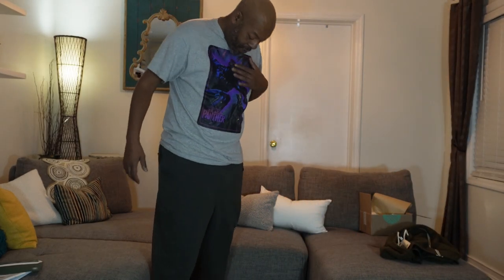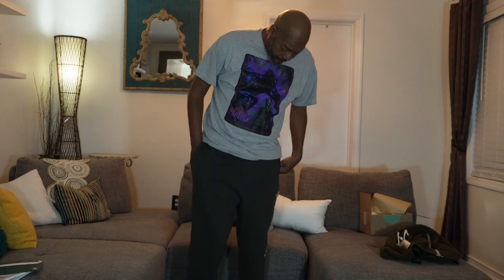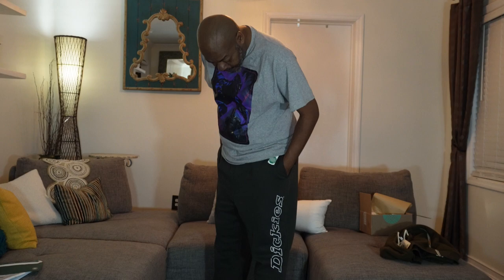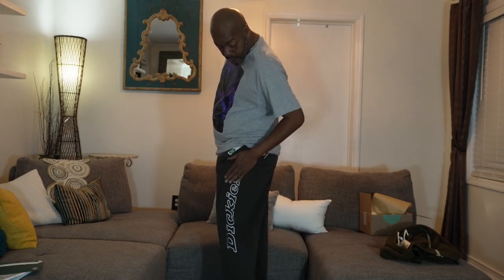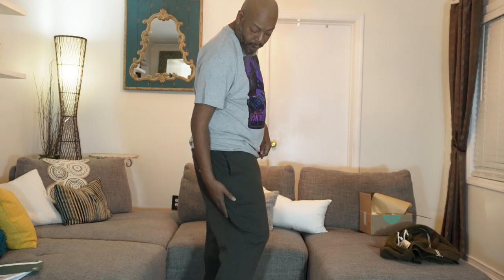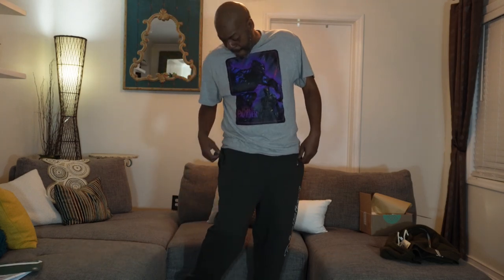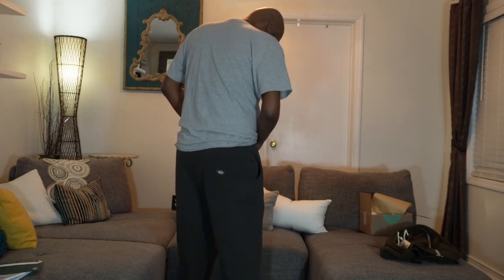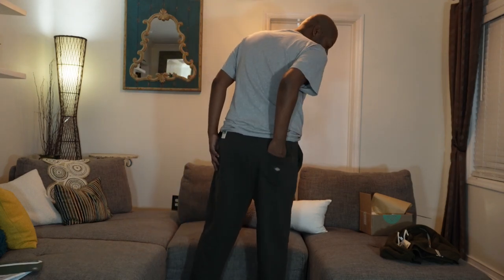What up, y'all? I just threw on a little Black Panther shirt since this was already out. But anyway, here go the joggers. They're a little big, but I don't mind big, but I don't know about that Dickies written on the side right there. I don't really be doing no writing on my britches, you know what I'm saying? I like them though, babe. They feel pretty good. I like the way they feel.